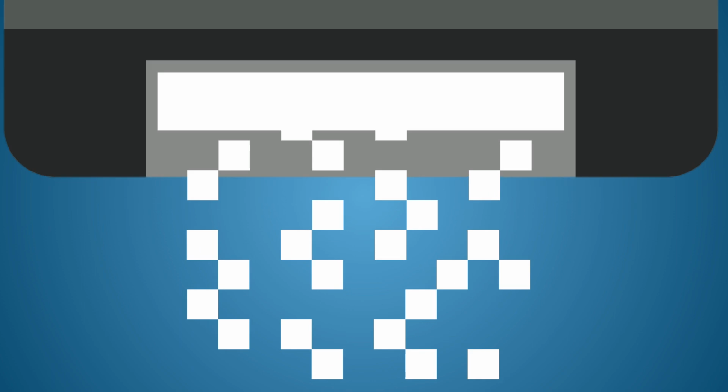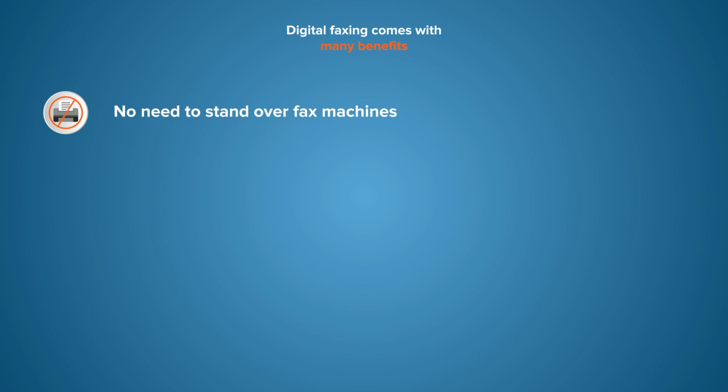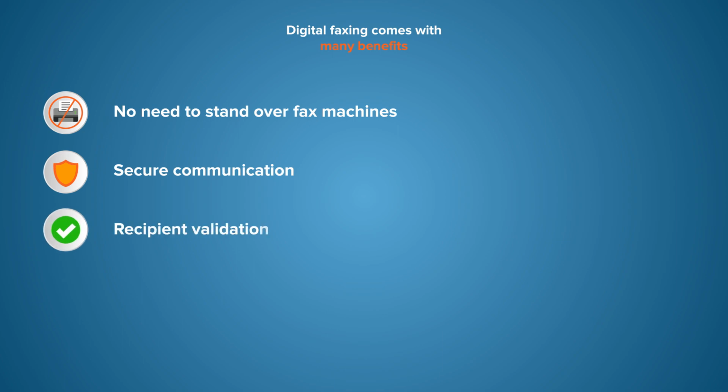digital process. Digital faxing comes with many benefits. You can eliminate the need to stand over fax machines while waiting on faxes to be sent. Sensitive information is not left in the open. You can validate the numbers or recipients before sending. You have a log of all sent and received faxes. And you can route faxes to the correct people based on numbers or content.